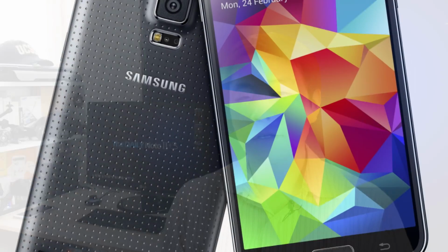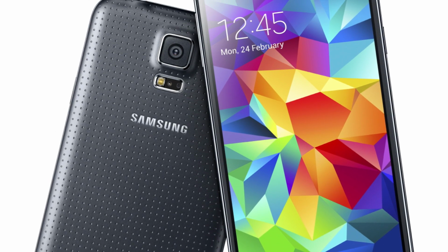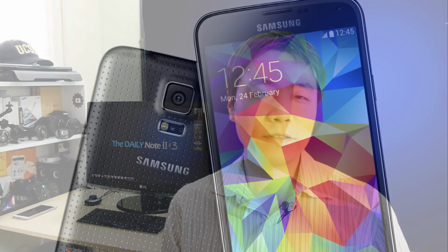So you may have heard that the Samsung Galaxy S5 was announced about a day or two ago. The reason I pay close attention is that in the past, when the new model of the Galaxy S comes out, it usually offers some insight on what the next version of the Galaxy Note will be like. So here are my first impressions of the Samsung Galaxy S5.